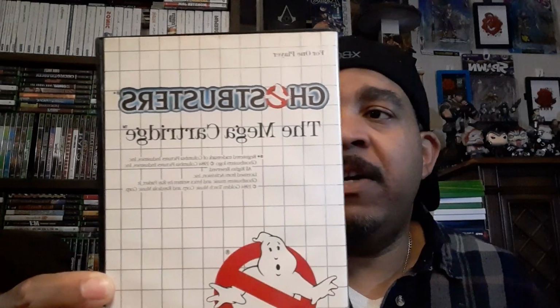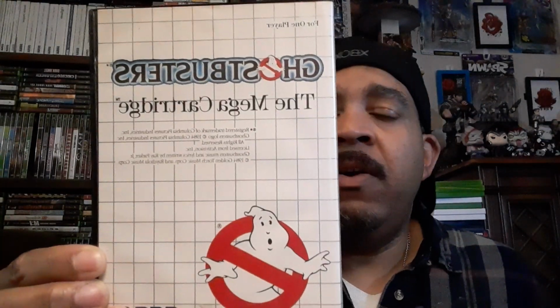The artwork back then was kind of plain on there, but everybody's celebrating the Ghostbusters, and I might pick up the Ghostbusters game later on for the Xbox One X. Because I'm hearing really good things about it, so I might pick it up. And I also have a Ghostbusters game on my 360. But this is the one for the Master System.